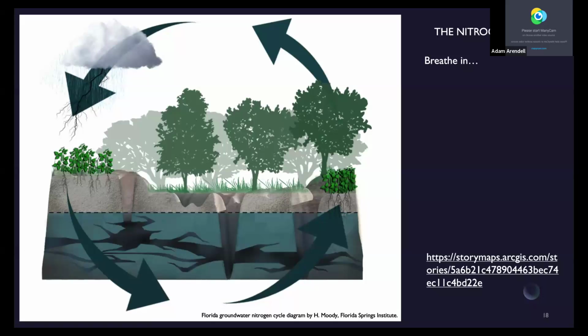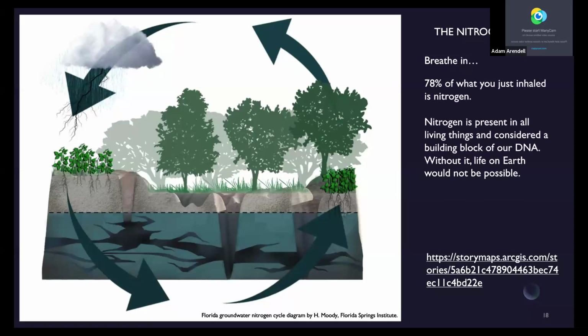All right, so before I get too far into this, I like to have everybody just take a deep breath in. Okay, breathe out. Now, 78% of what you just inhaled is nitrogen. Nitrogen is present in all living things. It's considered a building block of our DNA. Life could not exist without it. It gets a really bad rap when we get into this area talking about pollution, but it's really important and it's all around us and we couldn't survive without it. So we need to know that. It's just the problem comes in when we start loading our systems down with more than they can handle and they can't recover.